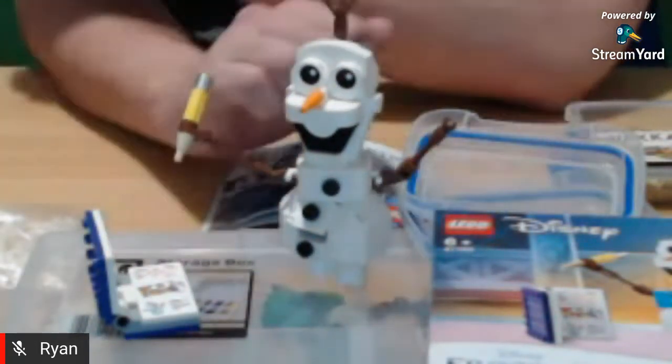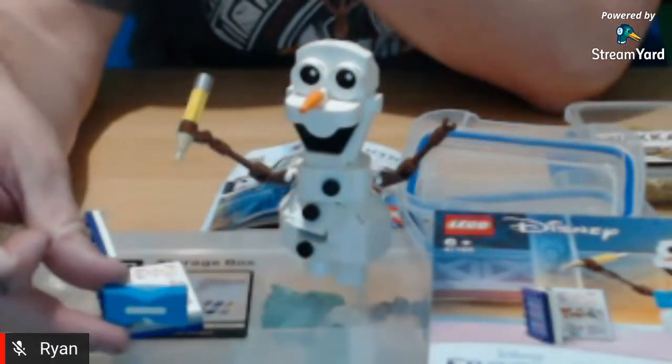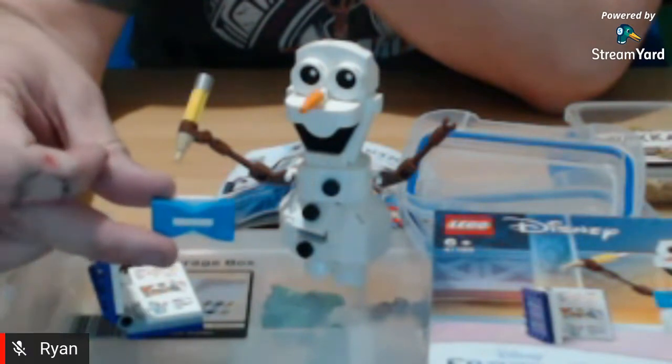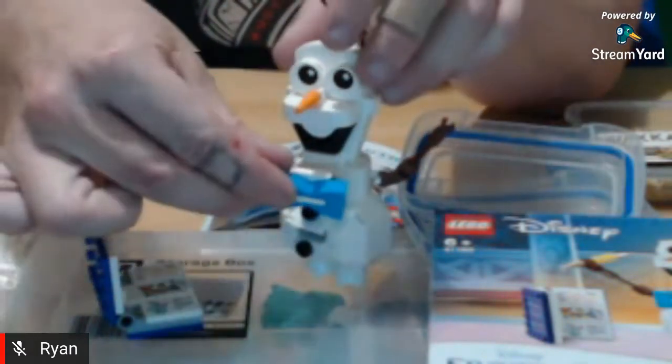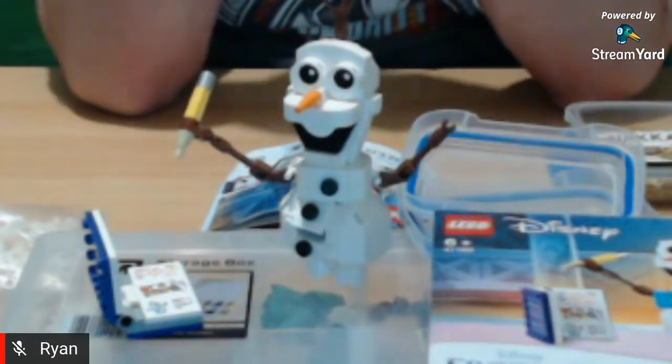Is that the whole set? Yeah. Oh, actually, no, he comes with a little detachable bow tie. Okay. Why didn't they just release him as a brickhead? Yeah, that would make more sense. No, he was a brickhead. You can get a brickhead.